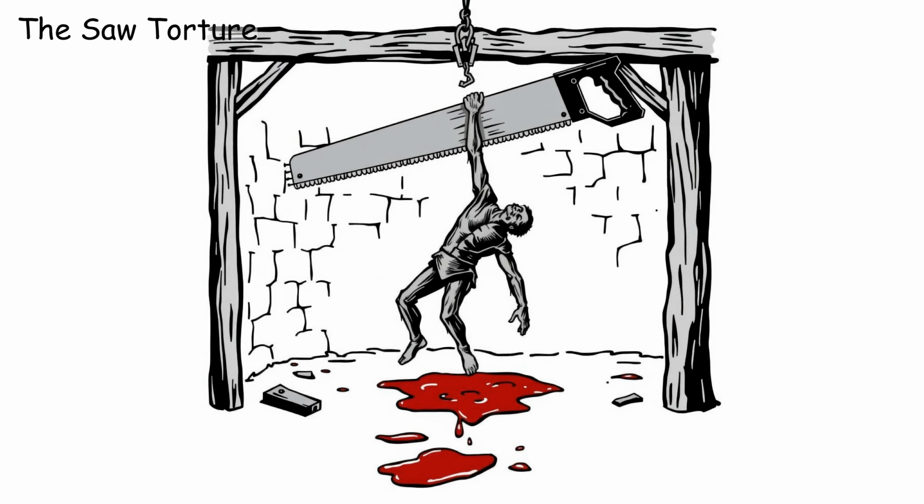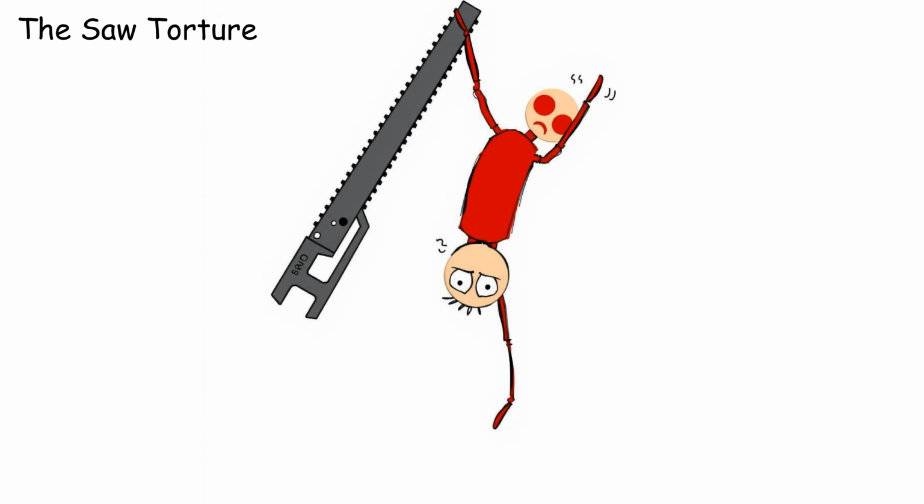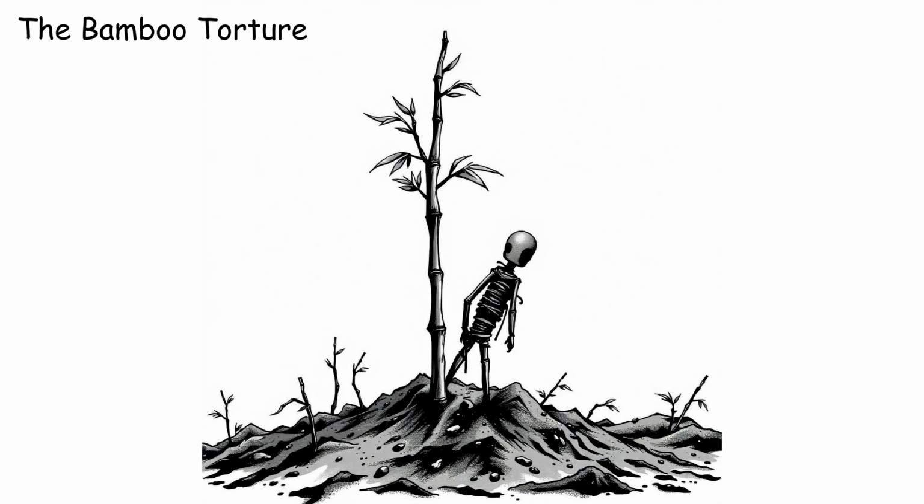The saw torture. Suspended upside down, victims experienced blood rushing to their heads as executioners sawed them in half. This positioning kept them conscious through most of the gruesome process.